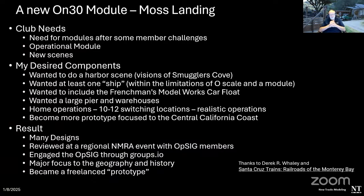So I decided to do a new module. And the new module really needed to fulfill a set of needs for the club, which was having additional modules. We had done a little bit of operations as a group, and we set up at a few events. Wanted to have some new scenes and wanted to be focused on, again, this California Central Coast, basically south of San Francisco for about 100 miles down the coast. I wanted a set of components.